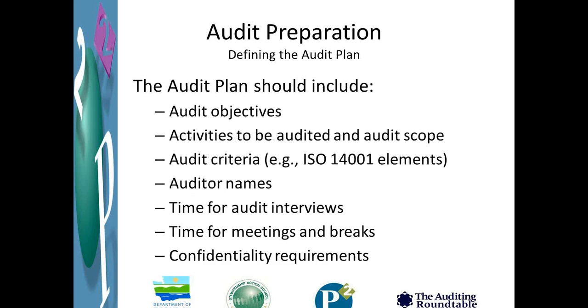The audit plan should include all these things: the audit objectives, the scope, the criteria, who the auditors are, allowing time for interviews, time for meetings and breaks, confidentiality requirements. If you're auditing on a contract basis, your organization probably has worked out those confidentiality agreements, or certainly through any work order or contract. Those have probably been spelled out, but maybe not. Those things are good to arrange ahead of time so there's no misunderstandings.